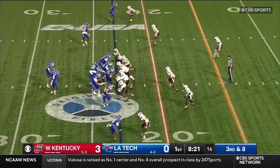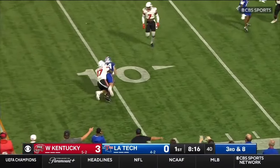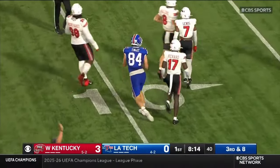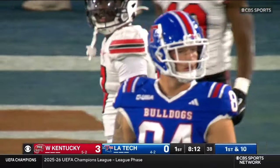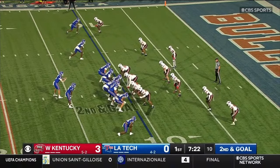Suspects for this Bulldogs offense getting touches. Fake handoff. Baker throws. Finley makes a great catch. Well defended, and he comes down with it anyway. Dave Herrard and finished. Louisiana Tech has won. They're 3-0.